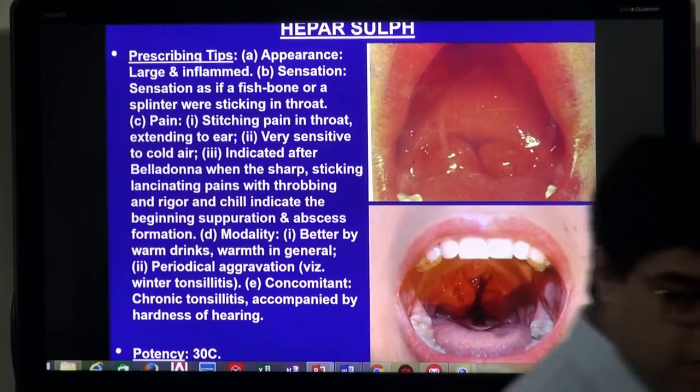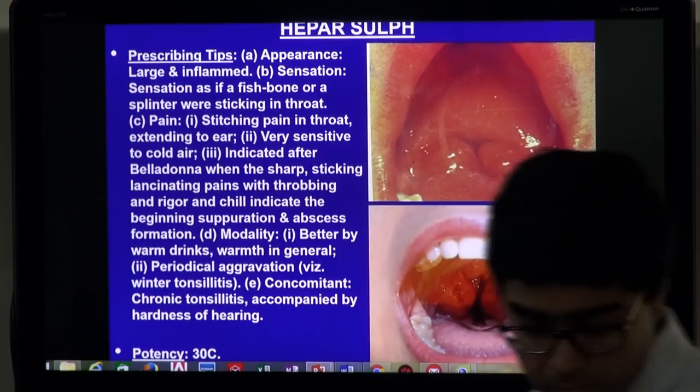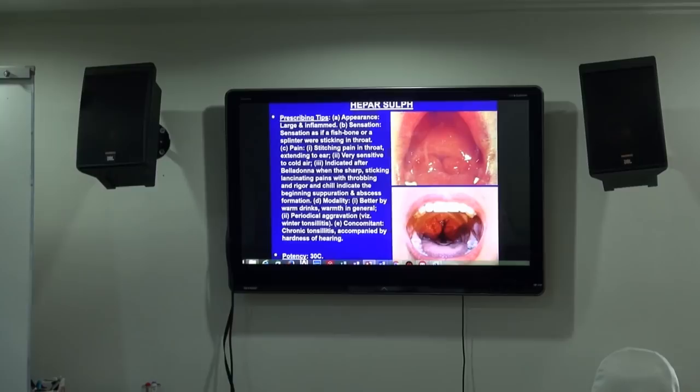The typical sensation of hypersulf changes from the throbbing of belladonna. It now goes to a splinter-like sensation. Something is sticking in my throat, your hypersulf will tell you. A sticking sensation in the throat. If you see, it mentions a fishbone sensation. That's important. Fishbone sensation is very typical. Something is sticking in my throat, that hypersulf will tell you.